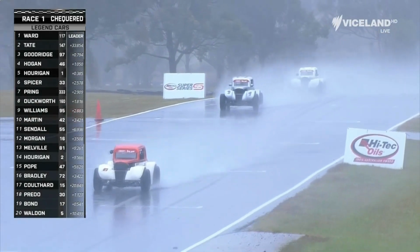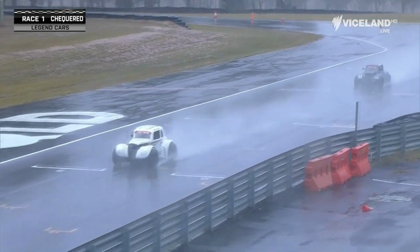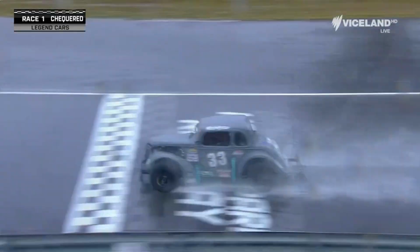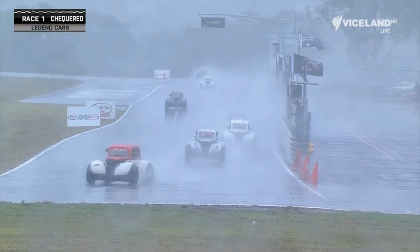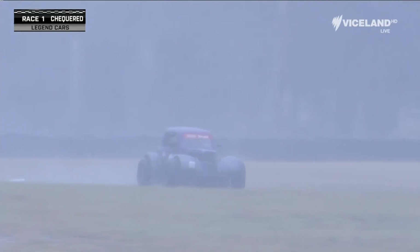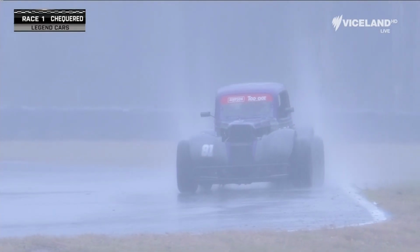Do they have another run this afternoon? Hurrigan's going to have another go, and let's see. He might have got past Hogan there by the looks of it too, and then we're going to see Spicer. What a drive from him, 15th to 6th position in this race. I know it's testing conditions. Oh no, it looks like Scotty Melville's going to have another excursion off in the 81.